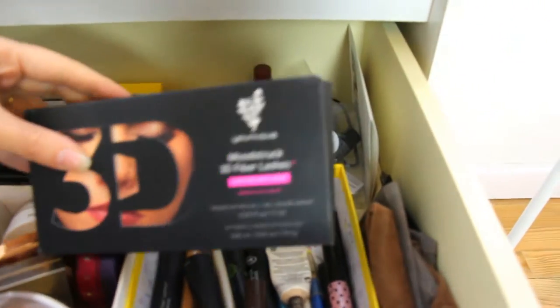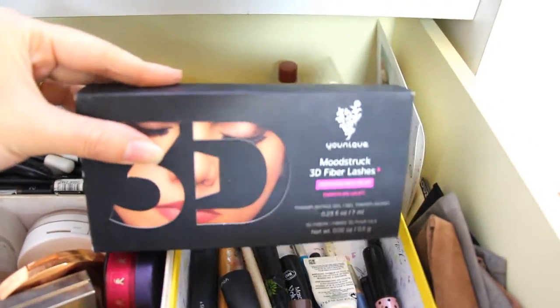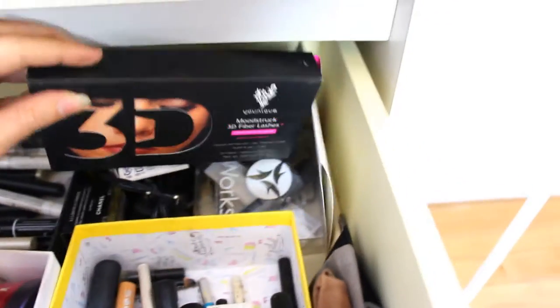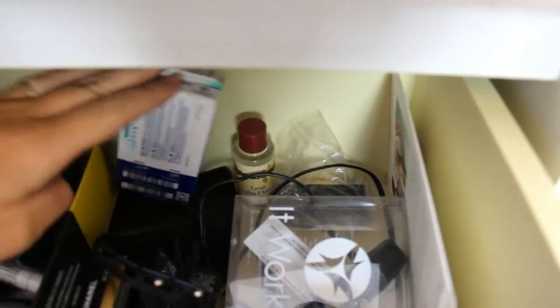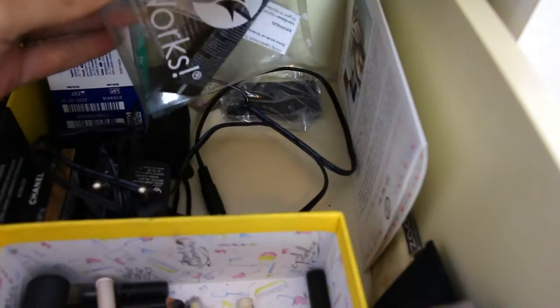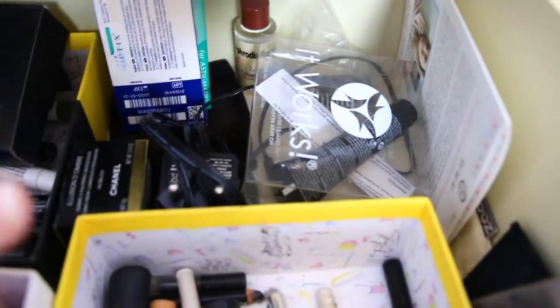So here, I don't know why this box is here, it shouldn't be, definitely. So this is a box where my 3D fiber lashes from Munich were. So here, these are my lenses, my contact lenses, because I don't see anything without. Here, it's a body cream from It Works that I have to taste. I didn't taste it for the moment, but It Works is a really great brand that I already tested and I really like it. So I think it must be really cool.